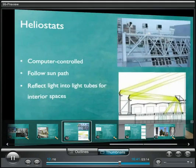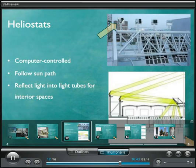Rooftop heliostats are an equally innovative, if more hidden, source of natural light for the building. Those assemblies consist of mirrors that are programmed to follow the path of the sun and reflect light into light tubes to be dispersed throughout the building. This allows even interior spaces without access to windows or atrium lighting to have ample natural light.